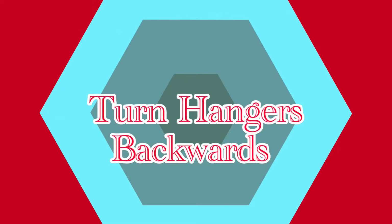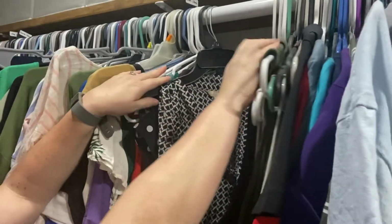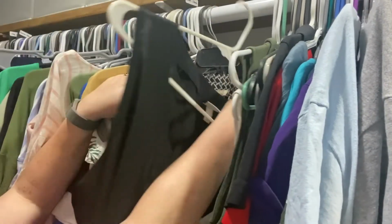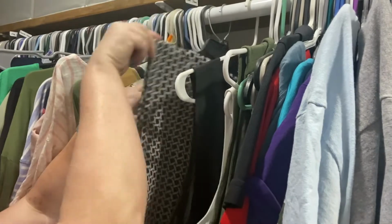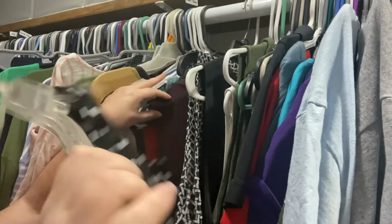So tip number 1, and you've probably seen this one before because I think I've seen this all over the internet, and that is to turn all of your hangers backwards and turn them around as you use that clothing item. I feel like this hack is really helpful for those of us who may want to declutter based on what we wear. However, I will say, if you're like me and you have a lot of clothes, then it's going to take a really long time for you to actually declutter what you haven't turned around.